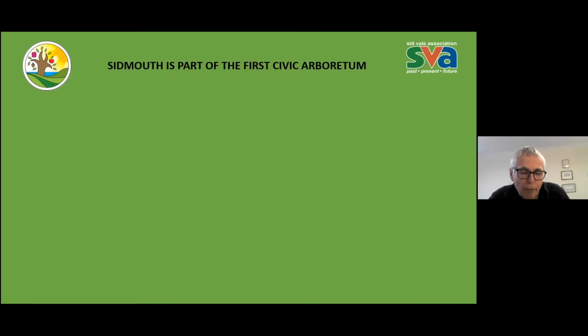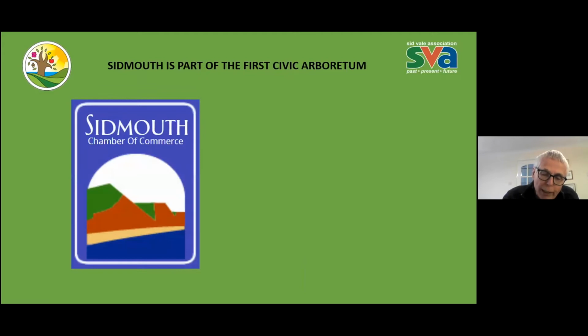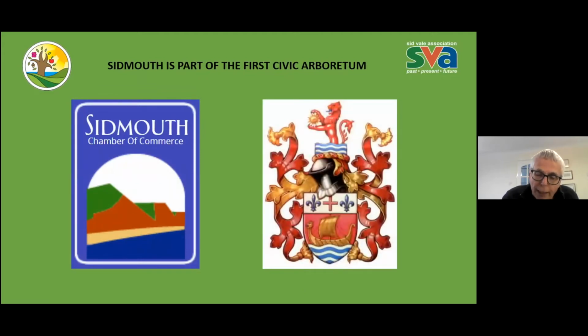Sidmouth is part of the first ever Civic Arboretum. 10 years ago, it was recognised that the treescape was a valuable asset, but it needed protecting and promoting. So the Chamber of Trade and the Town Council came together with a unique concept, a Civic Arboretum. Sidmouth doesn't have an arboretum. Sidmouth is an arboretum where every tree is appreciated.